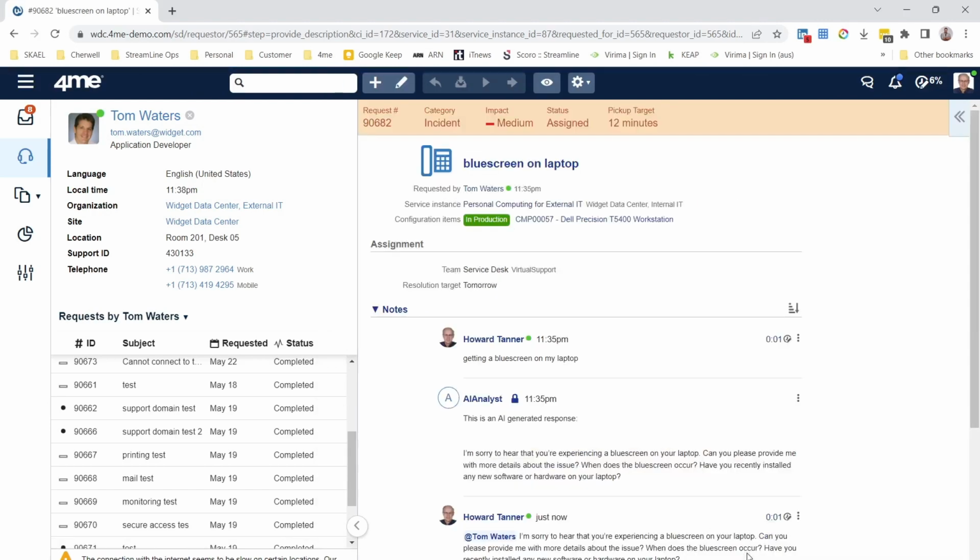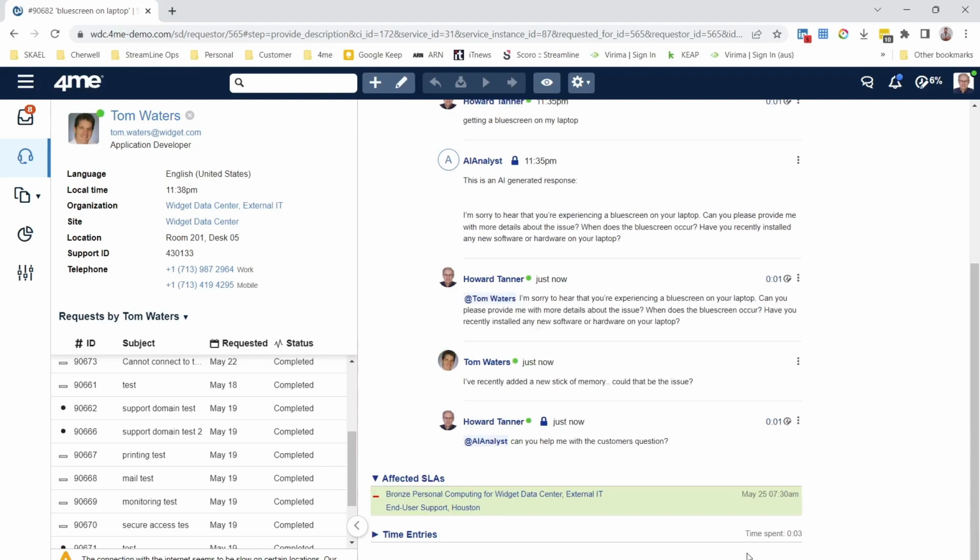So there's a couple of things going on there, right? You have the AI understanding the context of who is the customer. I didn't have to say Howard. I didn't have to tag in Howard. I can just be very matter of fact and talk to the AI like I'm talking to my buddy sitting next to me. So we're seeing that understanding of context within the ticket be really specific.